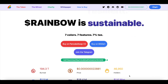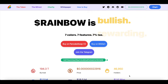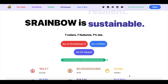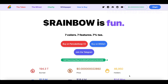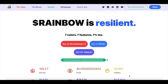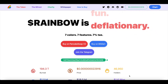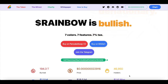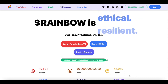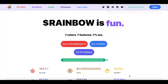Now, there are 7 features that Rainbow combines. It starts with burn, buybacks, reflection, charity, auto liquidity, marketing and development, and finally, lucky dip. Together, the protocols that realize these features provide a token that is wholly unique. As we take a cut of transactions and put that towards the planet and humanitarian charities, we're striving towards a net positive environmental impact to help offset the energy concerns that come with cryptocurrency. And there are a lot of energy concerns surrounding the crypto community.